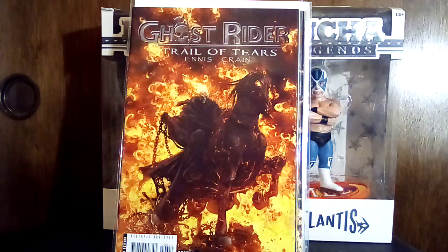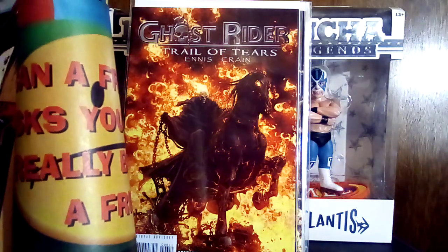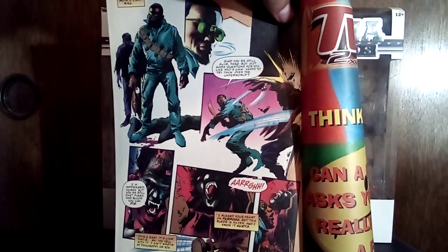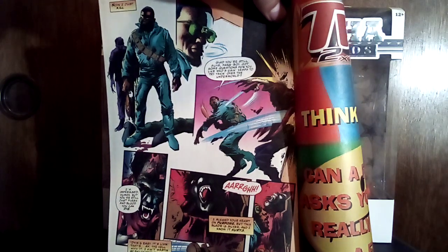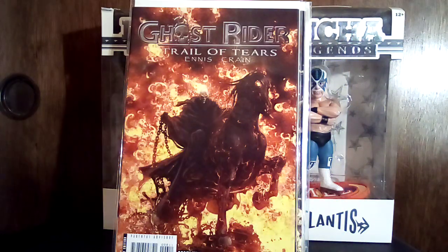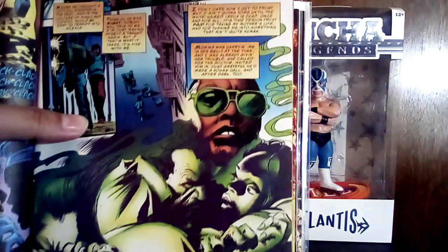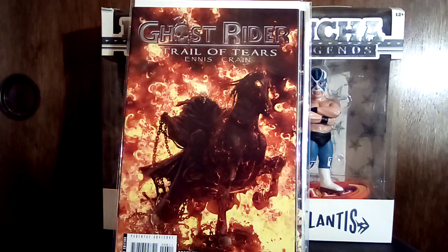If they had a series that looked like this coming out right now, I'd buy it. Blade looks cool like that, I think. I like the Wesley Snipes look for Blade too, but I like this. This is cool. Looks like there's a little bit of origin flashback going on here.